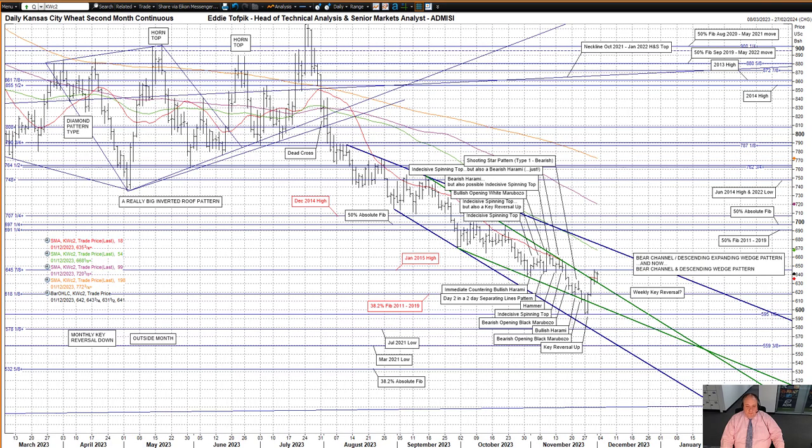Kansas City wheat. There is a lot going on here within a fairly narrow piece of action. Not in market price movement, but in a narrow piece of market angle of attack. To explain, 5 weeks ago, I highlighted the action since August as a descending expanding wedge pattern, currently 574 to 675, highlighted in dark blue on my daily chart. This is not the best example of such a pattern, but as I said 3 weeks ago, and I quote, it does hold merit, and I would look to this pattern for some immediate idea of the move downwards.